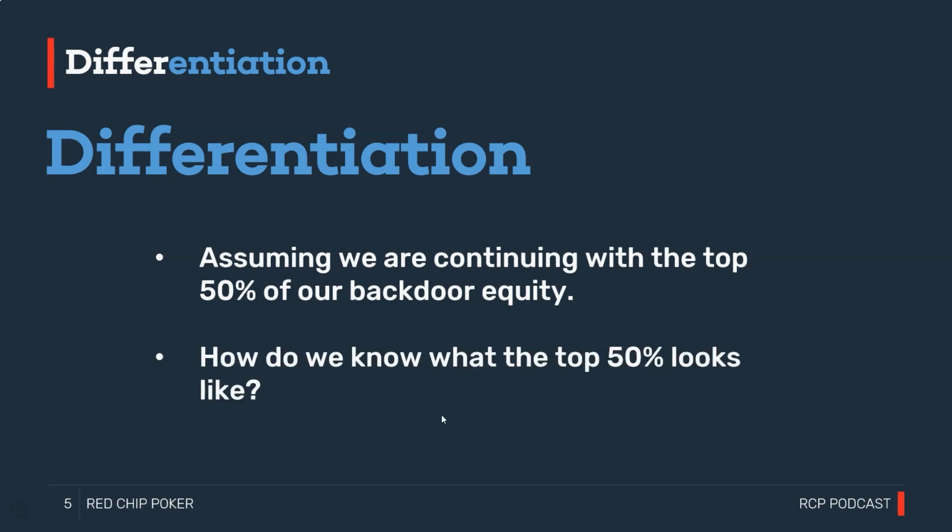We need to know what the top 50% of our backdoor equity actually looks like and how we can compare two different types of backdoor equity to figure out which one should make the cut as a defend and which one is less premium and should end up being a fold. Now straight away, this means that a binary system doesn't work here. Now what do we mean by a binary system?